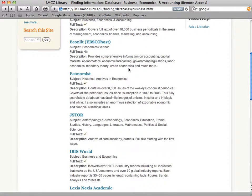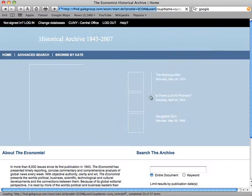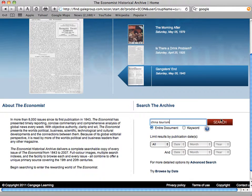So let's try Economist, Historical Archives and Economics. So let's see. Oh, this is just the Economist magazine. So I would probably be able to find this information in LexisNexis as well. But The Economist is a really nicely written journal. So let's see if I can find something about China and tourism in The Economist. Let's do that as keywords. Entire document means just if the words appear. Keywords mean that it's actually about that subject.